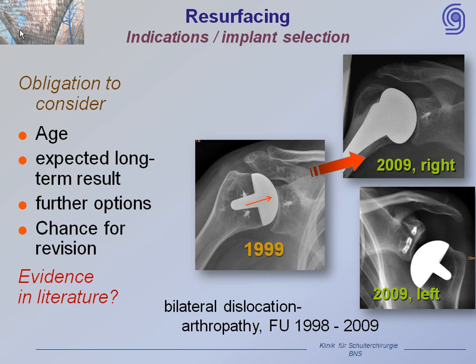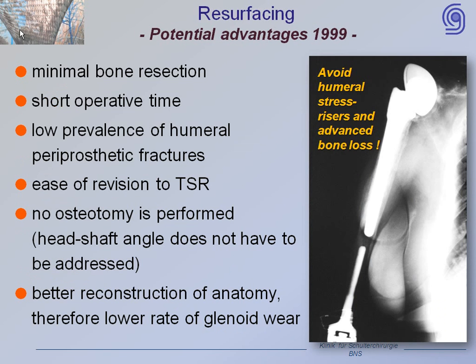And you see this is now 10 years after the implantation of the resurfacing, and now it was necessary to do a conversion to an anatomical one, and on the other side it is still in place. It's just 10 years, but now this lady is 38, 39 years old, and what is it for the rest of her life? So there is an obligation to consider the age, the expected long-term results, further options, is there a chance for revision, and so on. And the evidence in the literature, I think, is not very clear.